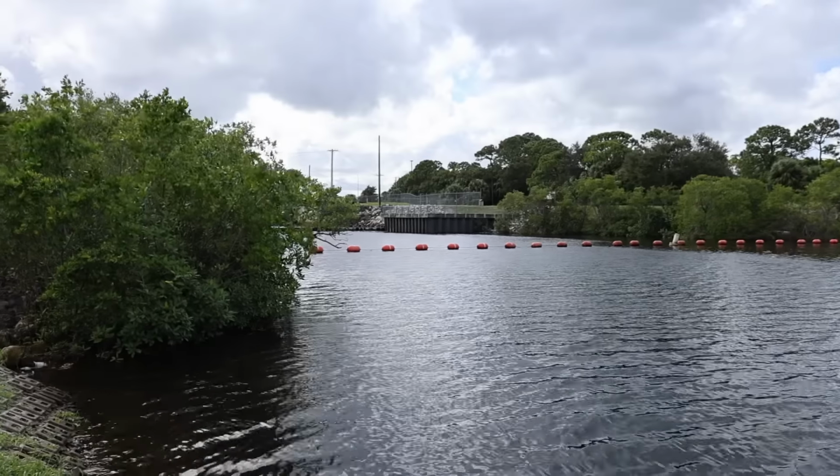We're here at the spillway. If you look that way, see the water pouring over? We'll go over there in just a second. I just had to try this old spot here, this bridge. I used to catch a lot of cichlids and other random species that get pushed over.